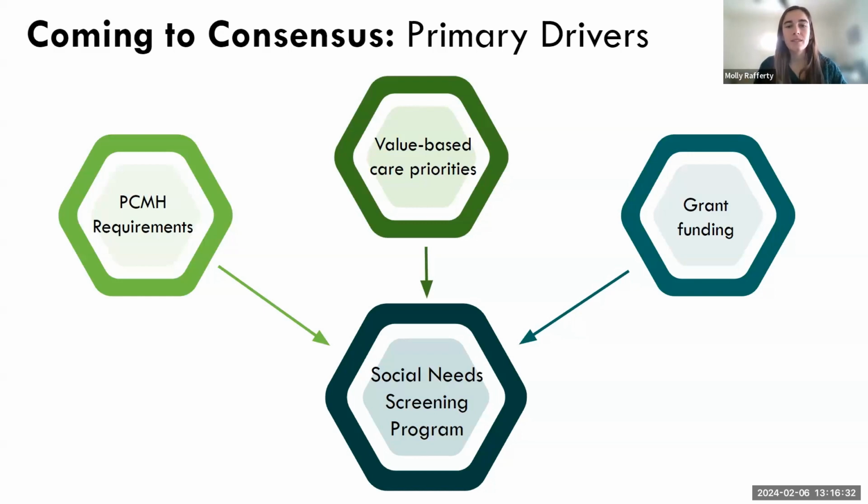Value-based care priorities, such as leveraging data for risk scoring and care management, were another driver for adopting a social needs screening program. Health centers saw implementing a robust social needs screening program as an opportunity to advance these data-driven approaches. Other health centers have voiced that additional grant funding, combined with eager and motivated staff, helped them to take the next step. As many of you know, it is often a combination of these motivations that support health centers in starting out.